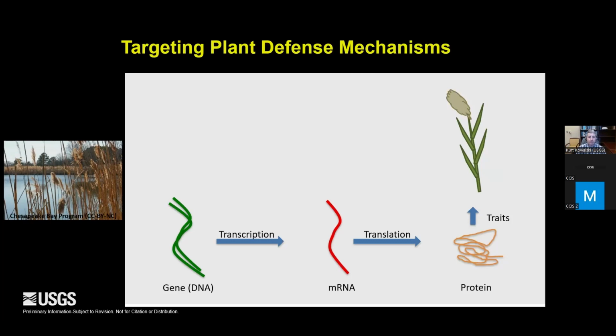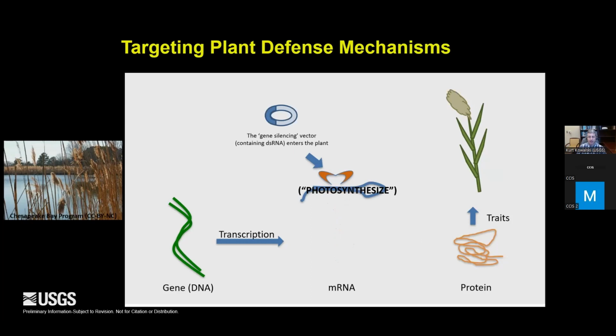RNA interference is this natural plant process that we are really targeting as a way to target the invasive Phragmites. So I go back to my little cartoon here. If we were to insert a gene silencing agent, a double-stranded RNA for photosynthesis, let's just keep it generic, and we were able to get that into the plant cells, the plant would kick off this defense mechanism where these dicer proteins would come out and degrade that double-stranded RNA and all the downstream products, and then we would get a plant that doesn't photosynthesize very well or at all.